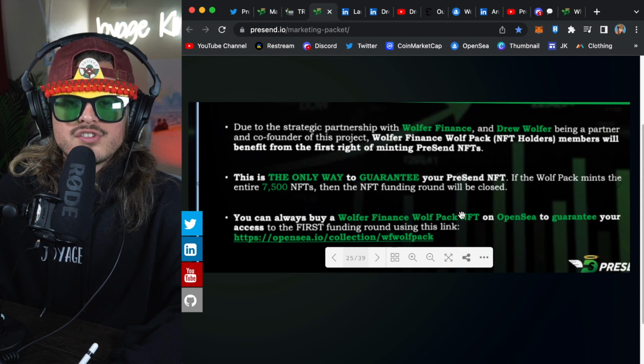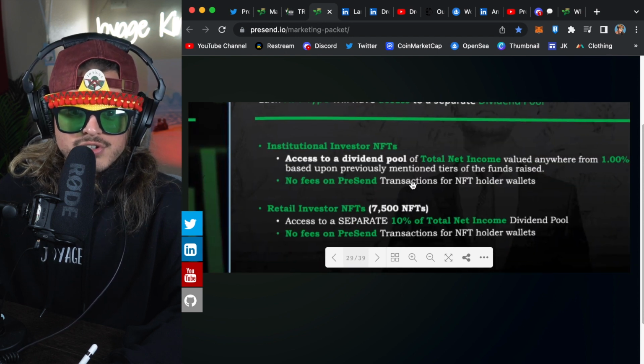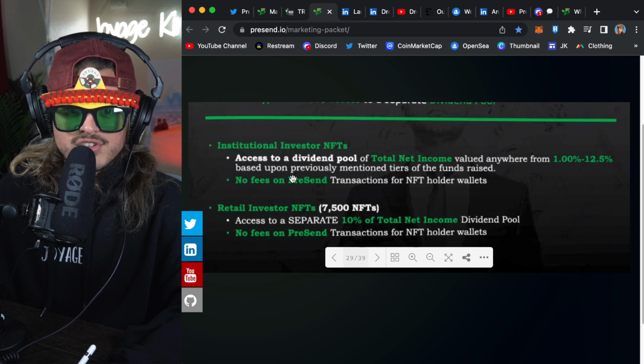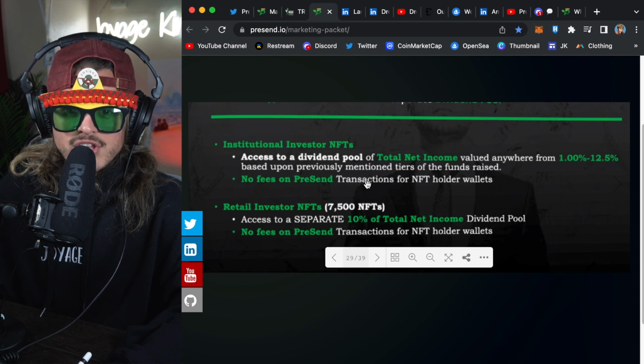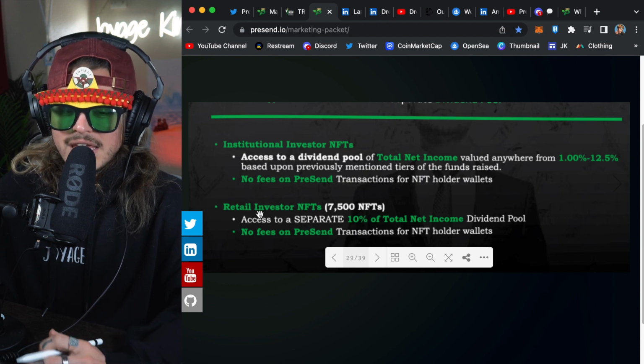And if you're a Wolfer Finance holder, you actually get first dibs on minting your NFTs. So institutional investors have access to a dividend pool of total net income valued from 1 to 12% based on previously mentioned tiers of the funds raised. No fees on PreSend transactions for NFT holder wallets, which is really, really cool. There's no fees at all, so you don't pay anything.